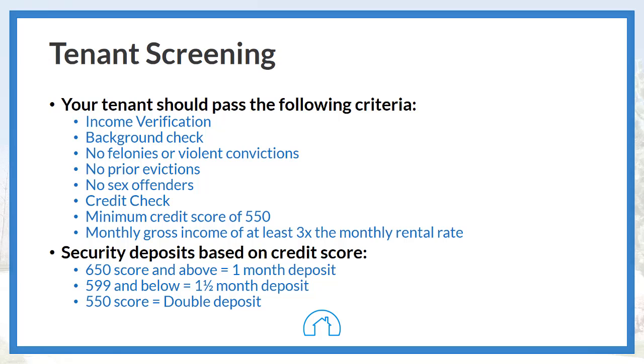So we also do a background check. No felonies or violent convictions. If you have any of that, you're not getting in one of my homes. It's not happening. No evictions. No sex offenders. The credit check, it's a minimum of 550. If you're below 550, I'm just going to decline you. It's not going to happen.